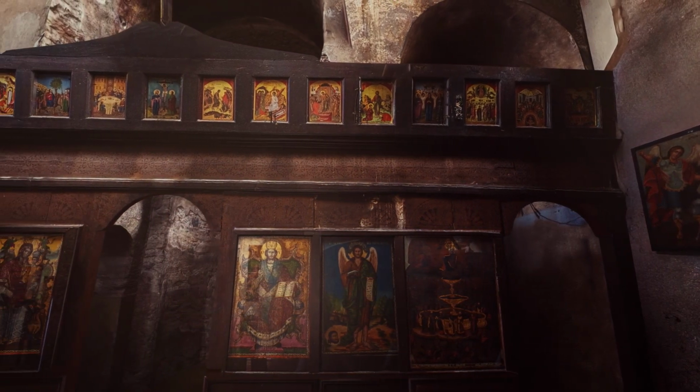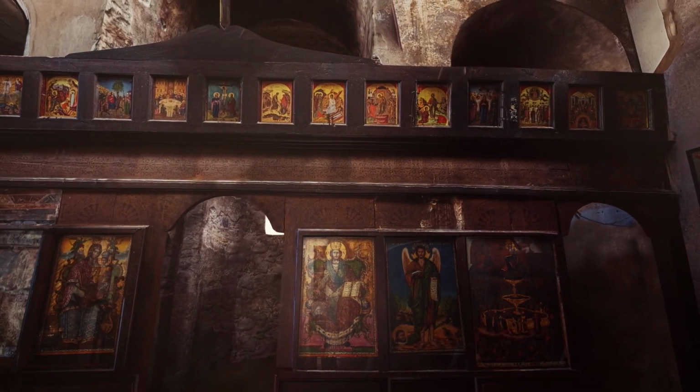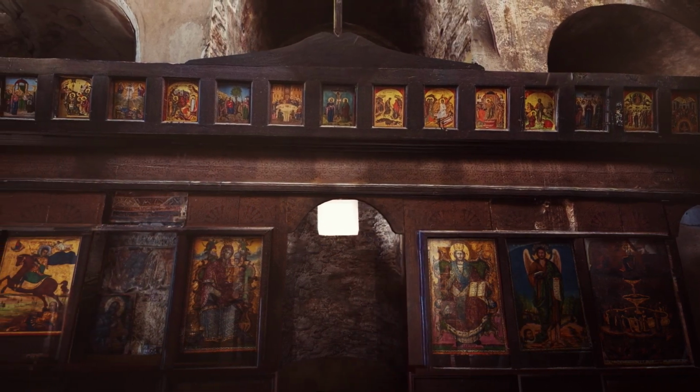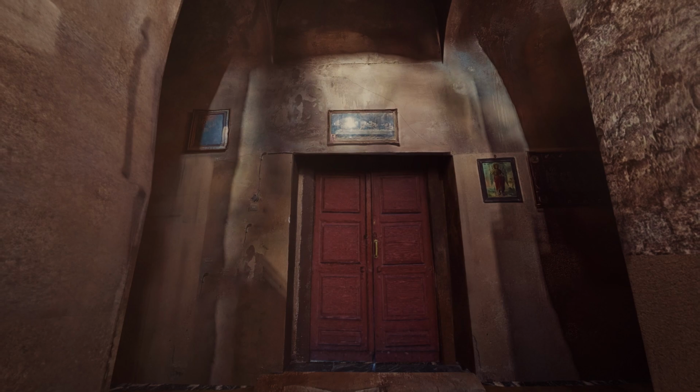Between the Holy Step and the chancel, in the barrel vault, the icon of St. Tromanos is preserved in very good condition. Finally, St. Basil is depicted in the narthex on the south wall.